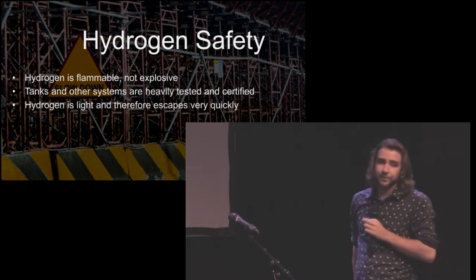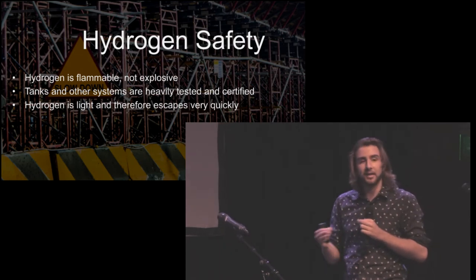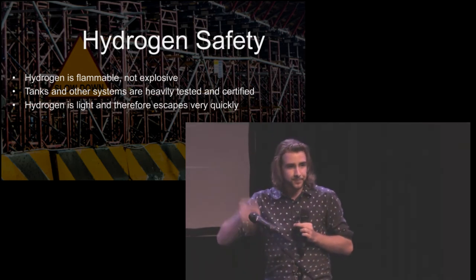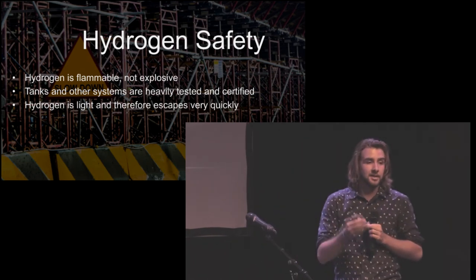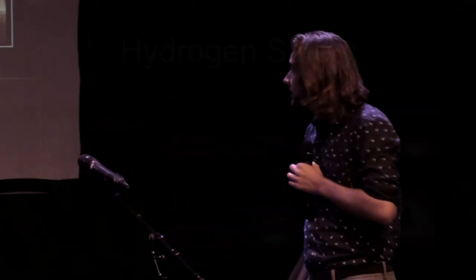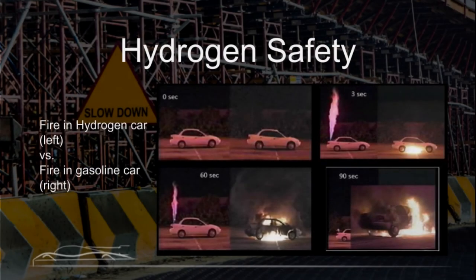And then a very interesting one is that hydrogen is very light. It's the lightest element there is. It's a gas, so it escapes. So if there is a leak, hydrogen will float up into the atmosphere, sometimes at 20 meters per second. So it's often already gone from its source before it can even ignite. And if we take a look at these pictures, you can actually see that really clearly.